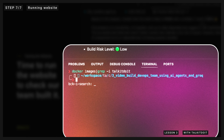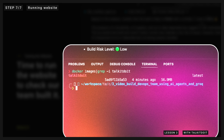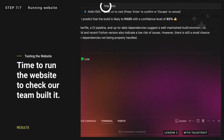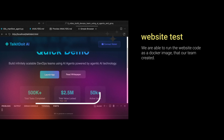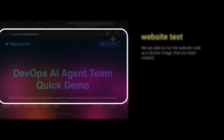Before we finish this quick demo, let's just build and run our image that has our basic HTML code I showed you earlier. I'm using a simple browser in Cursor and is available in VS Code as well, and our website is running and looking good. All of this was created, reviewed, and analyzed by our DevOps team of AI agents using Groq and has huge potential. That is the end of this video.